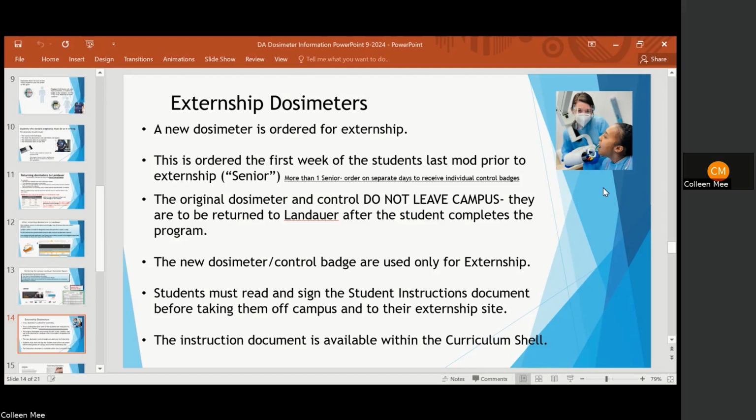That black book is your very important record of who's had a dosimeter ordered for them and who hasn't. Now, again, these new badges are only for externship. Before the student can take that with them to their site, there is a document that they have to read and sign that explains what their responsibilities are. This document is inside the curriculum shell within that dosimeter link. So if you need it, you can download it there and make copies.